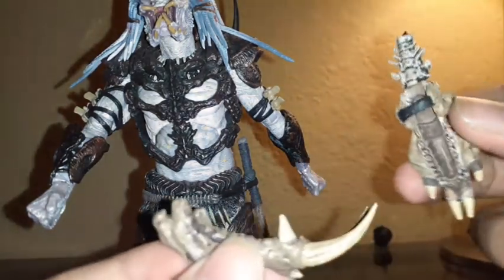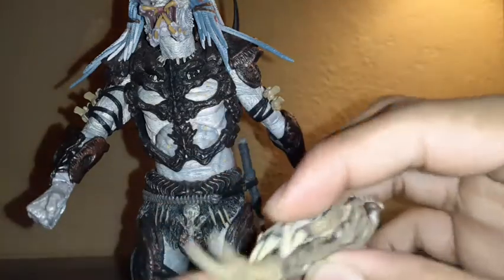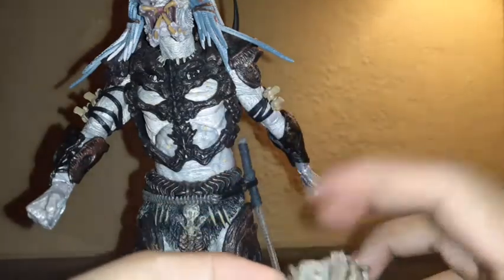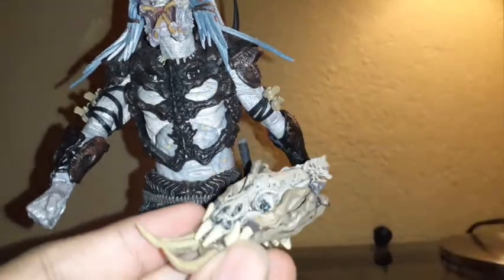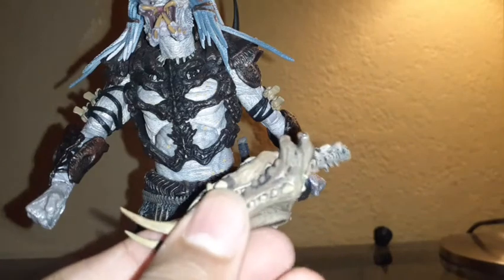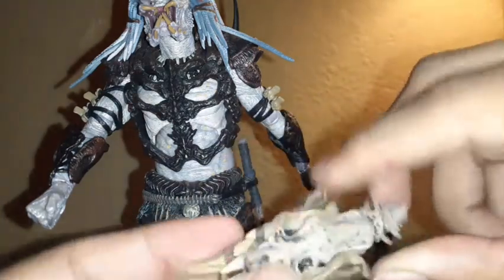Oh yeah, these two. But when you put it right here, man, it makes it look menacing. It gives it a menacing look. Look, it's completely menacing. Like when you open it, oh my god. Now I know how that felt.